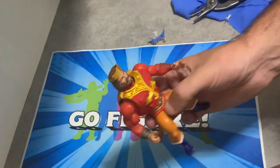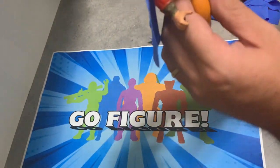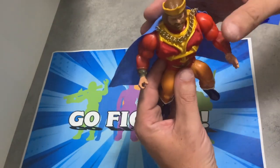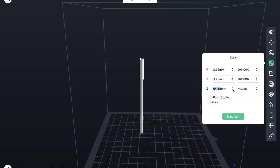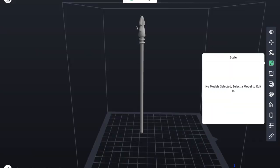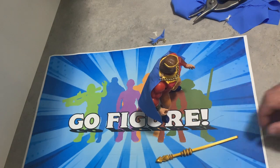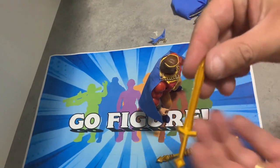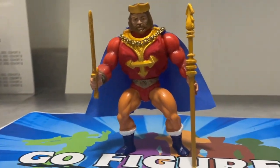And then we put the armor on King Randor, and he's looking pretty good. We throw the cape on top, and he is starting to look like he's ready to rule Eternia. Now, he needs his Grayskull version of a spear, so I'm just going to go into 3D space and make up a spear as best I can, and print it off. And we have the spear, and just for fun, I printed him a little He-Man-esque or Motu-esque looking sword, and I think he is ready to rule.